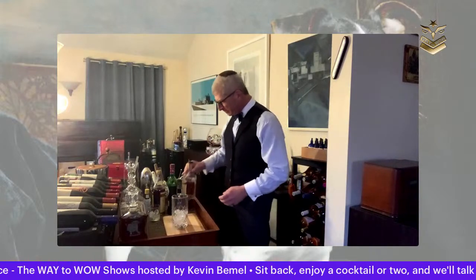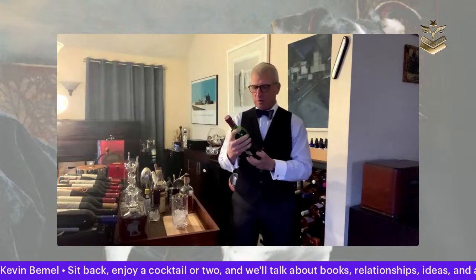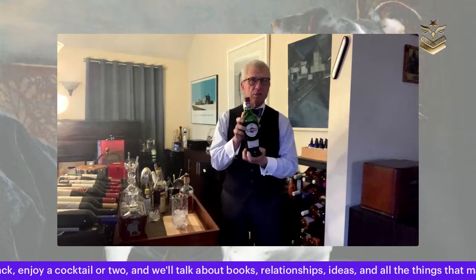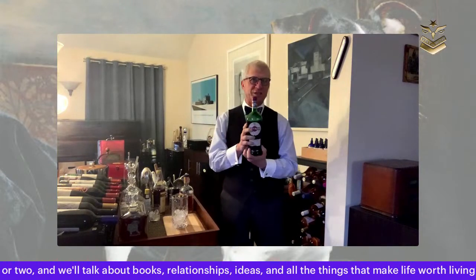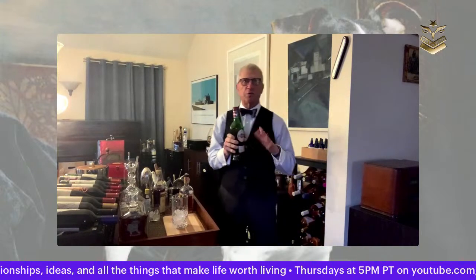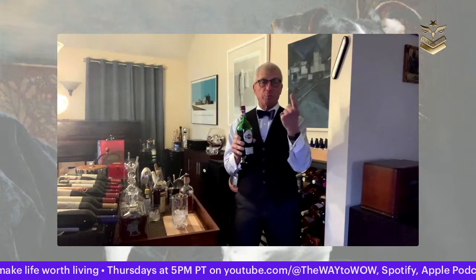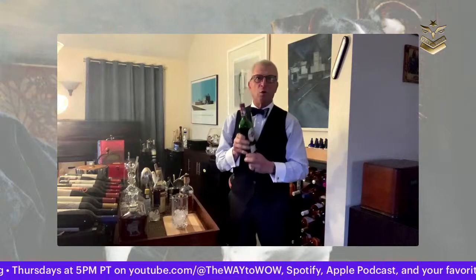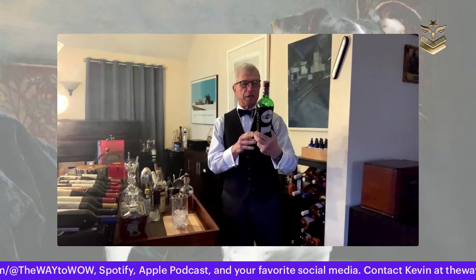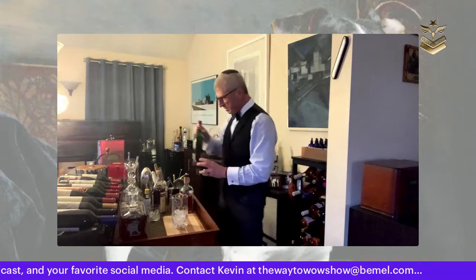Then we're going to be using sweet vermouth. This is Martini Sweet Vermouth, made since 1863 in Italy. It's also known as Italian vermouth. Generally speaking, there are 2 types of vermouth: French or dry vermouth, and Italian or sweet vermouth. Sweet vermouth is typically red in color, and although you can't see it in the green bottle, this is indeed red.